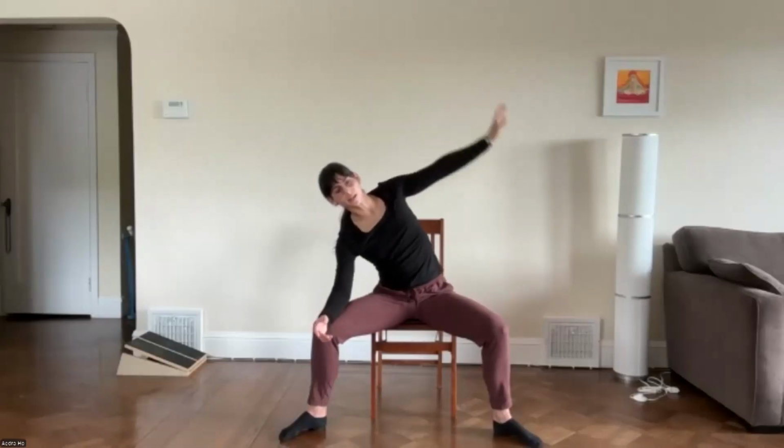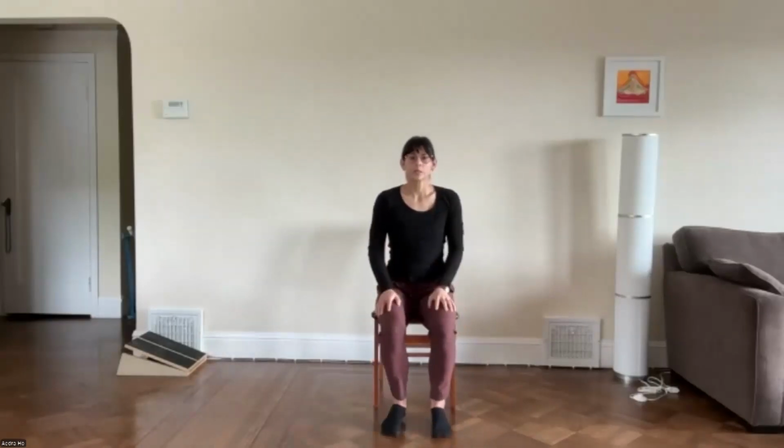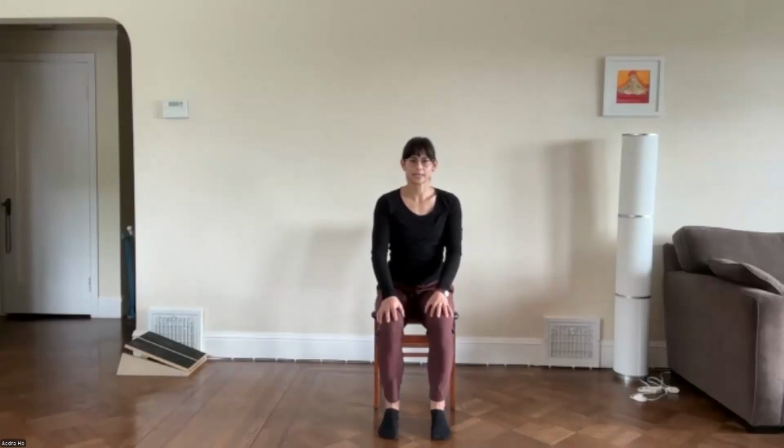And lift yourself back up. Let's bring those legs back together, and we'll move our attention to our feet. We'll go into some heel raises. So the toes stay down on the ground and we'll alternate lifting one heel and then the other. So it's like you're lifting up onto your tippy toes of one foot, bringing it down, and then tippy toes of the other foot and back down. We're moving through the ankle and the foot.